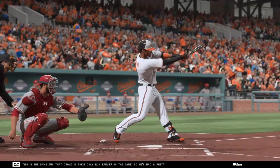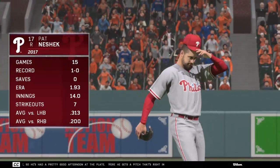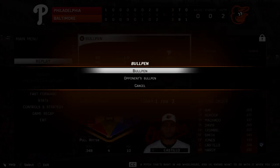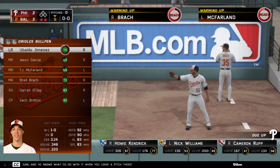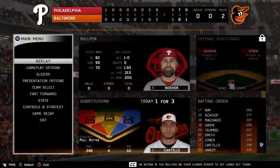This is the same guy that drove in their only run earlier in the game, so he's had a pretty good afternoon at the plate. Here he gets a pitch that's right in his wheelhouse, and he knows what to do with it when you leave a pitch there. Now action in the bullpen as their closer starts to get loose out there.